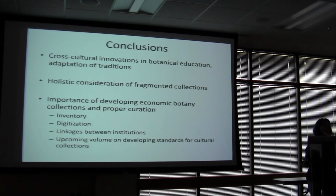First of all, returning to the teaching theme yesterday, this is a wonderful example of some cross-cultural innovations and combinations of both art and science used in the practice of teaching botany that are still very intriguing and relevant today. They also illustrate the importance of taking a holistic framework and considering disparate and fragmented collections. Any of these collections considered in isolation wouldn't have been informative about their origins. And finally, the importance of developing and maintaining standards in economic botany collections and curation, which fortunately has been the topic of an ongoing working group here, and a publication is forthcoming on developing standards for curating cultural collections such as these.